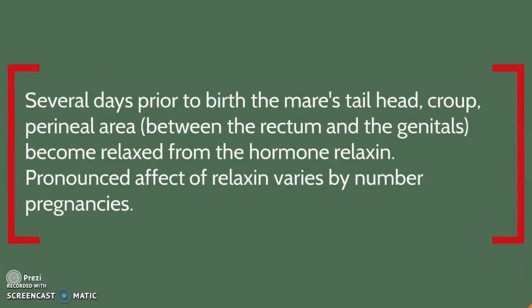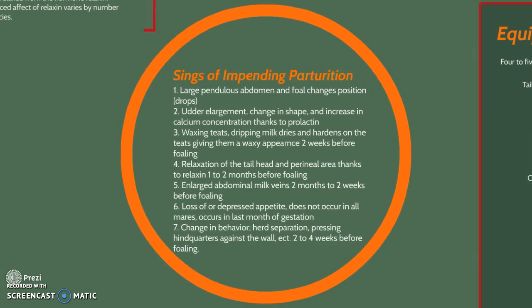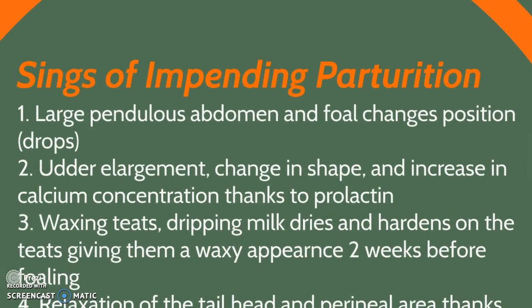Several days prior to birth, the mare's tail head, croup, and perineal area between the rectum and the genitals become relaxed from the hormone relaxin. The pronounced effect of relaxin varies by number of pregnancies. Signs of impending parturition: large pendulous abdomen, and the foal changes position. It drops. Udder enlargement, change in shape, and increase in calcium concentration thanks to prolactin.